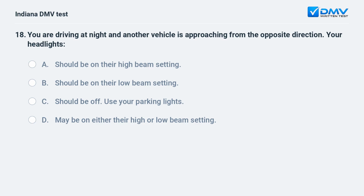You are driving at night and another vehicle is approaching from the opposite direction. Your headlights? A. Should be on their high beam setting. B. Should be on their low beam setting. C. Should be off. Use your parking lights. D. May be on either their high or low beam setting.